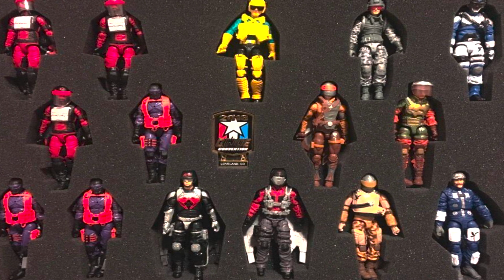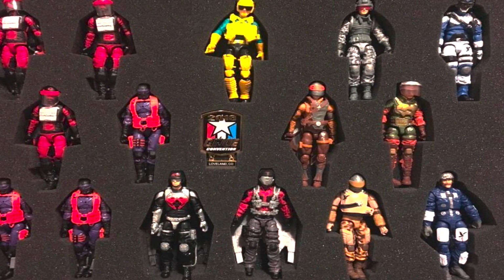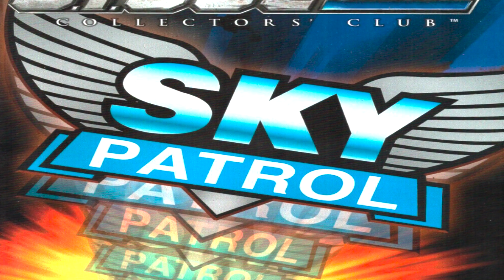If it were me, I would pair up Sky Patrol with Battle Force 2000 and Air Commandos to build out the force more, especially since there's some overlap in mission profile and in the figures themselves. There you have it, the story of Sky Patrol.